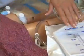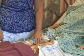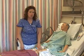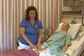It's always important to make sure that the drainage bags are below the level of the bladder. When you're using your leg bag, don't wear it in bed. You should only be using that when you're going to be sitting or standing. If you wear it in bed, it will not be below the level of your bladder, and it could cause backflow of urine into the bladder.